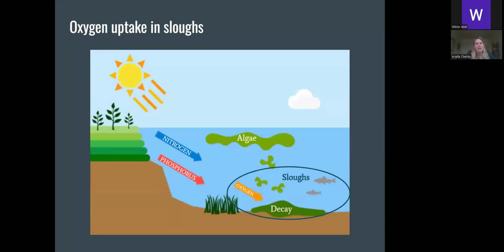We were trying to estimate the decay of algae or phytoplankton that's happening in the sloughs and the associated drawdown of oxygen. I guess it's important to note that we were only using data collected at night. So that's why we were only measuring respiration. We weren't measuring any algal growth or production in the oxygen signal.